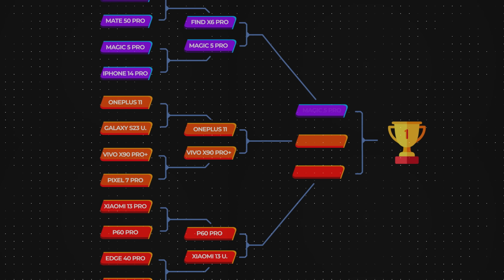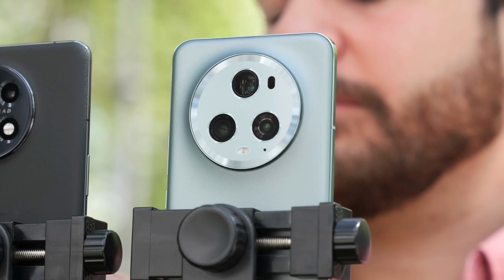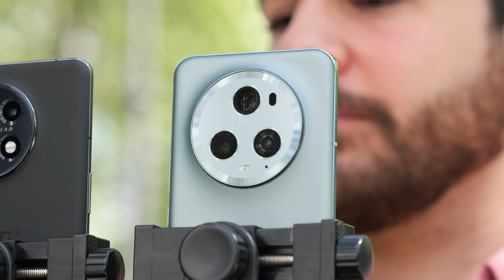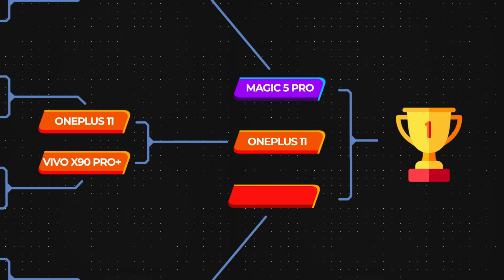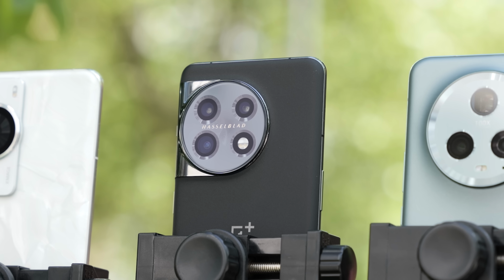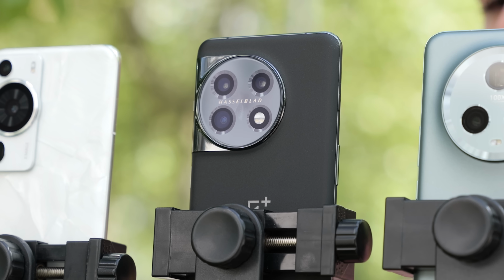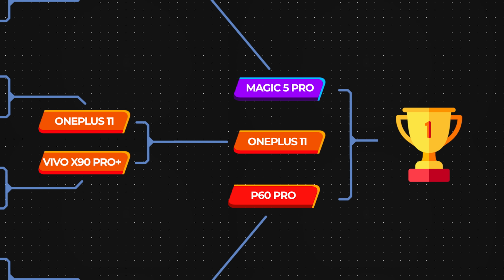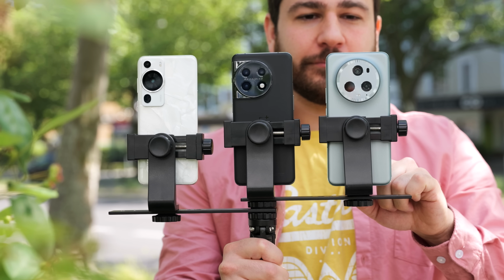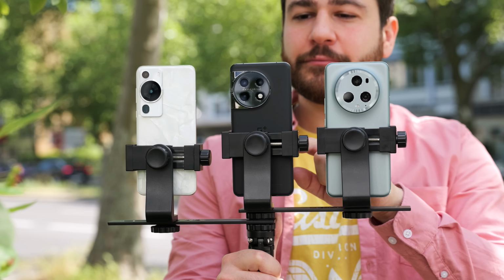After the second round, we have 3 finalists. The first is the Honor Magic 5 Pro, which has left behind a quite impressive resume in 2023, especially compared to last year's model. The second is the OnePlus 11, a phone that has come out of the gate swinging as one of the best camera phones of this year, once again a much better release than previous versions. Lastly, the Huawei P60 Pro will round out the list, and I would like to congratulate them for not giving up on producing amazing phones after all of the struggles that they've gone through.